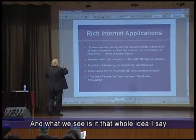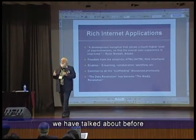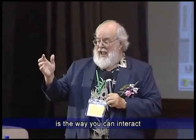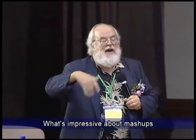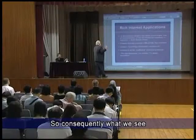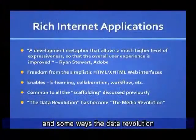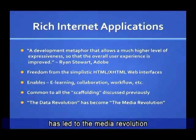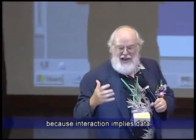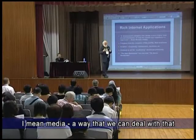And what we see is that this whole idea is common to all those scaffolding we've talked about before. What's impressive about virtual worlds is the way you can interact. What's impressive about mashups is the interaction that's provided to you with the data. So consequently, when I said the data revolution is over, in some ways the data revolution has led to the media revolution, because interaction implies media, a way that we can deal with that.